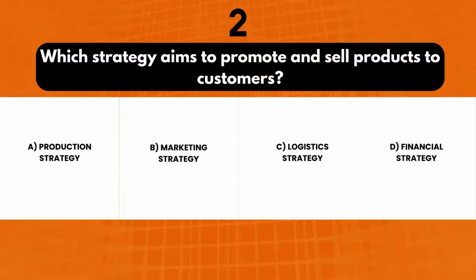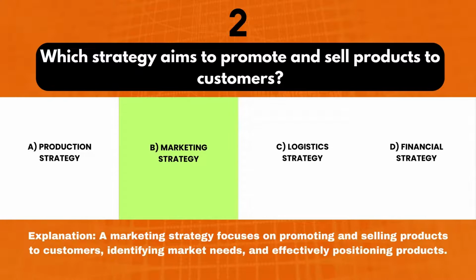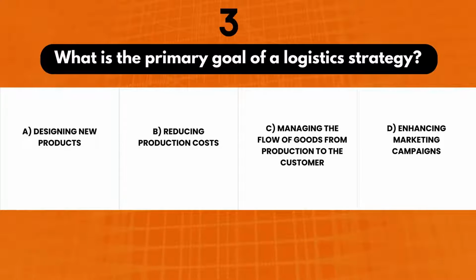2. Which strategy aims to promote and sell products to customers? A. Production strategy. B. Marketing strategy. C. Logistics strategy. D. Financial strategy. Correct answer: B. Explanation. A marketing strategy focuses on promoting and selling products to customers, identifying market needs, and effectively positioning products.